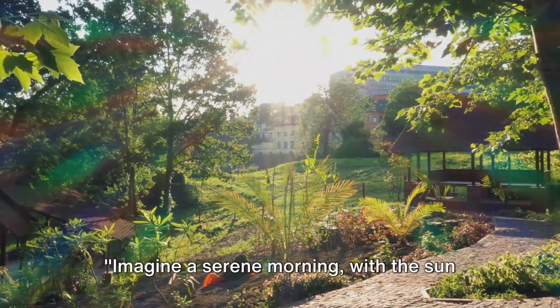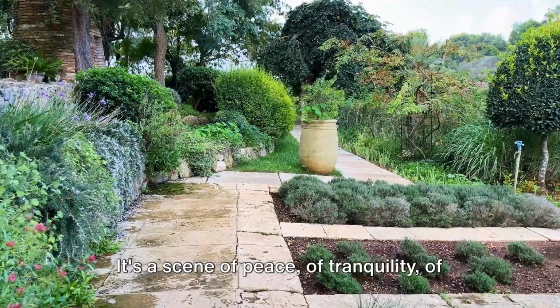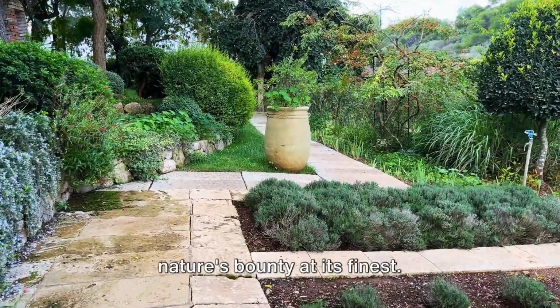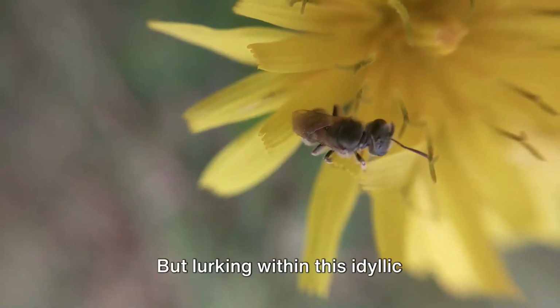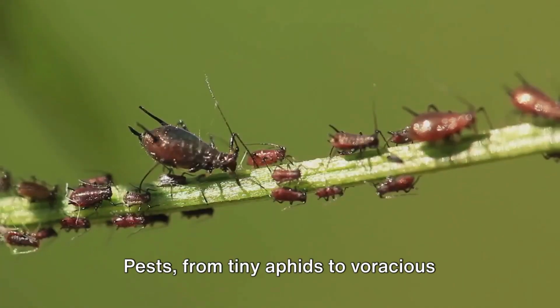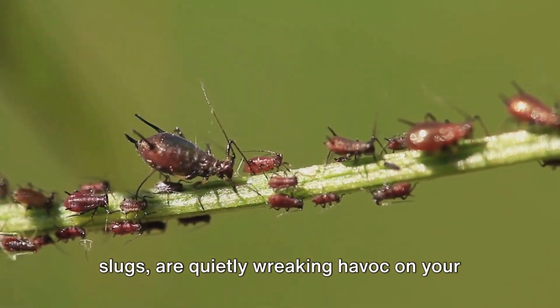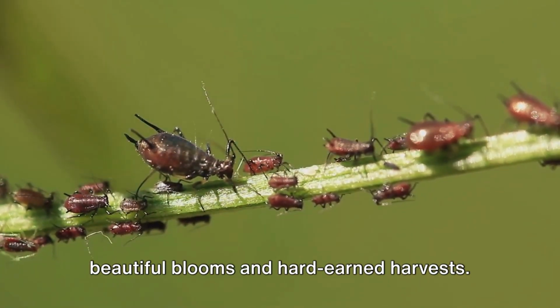Imagine a serene morning with the sun gently illuminating your lush, vibrant garden. It's a scene of peace, of tranquility, of nature's bounty at its finest. But lurking within this idyllic landscape, unseen threats are at work. Pests, from tiny aphids to voracious slugs, are quietly wreaking havoc on your beautiful blooms and hard-earned harvests.